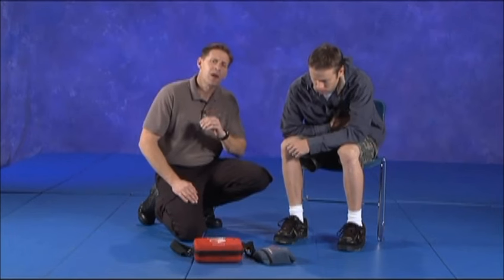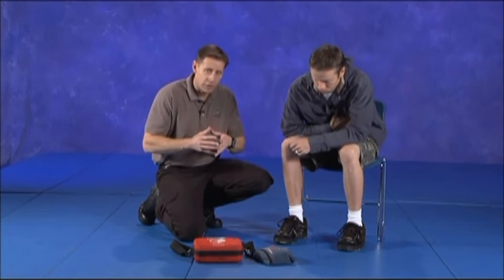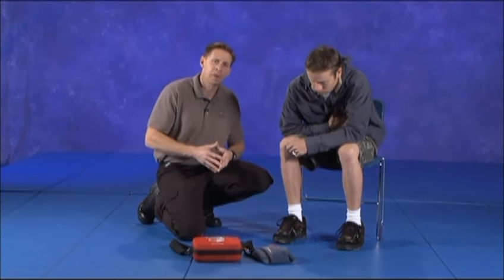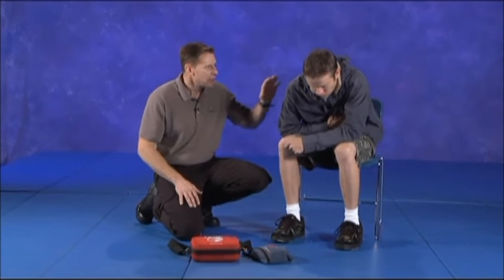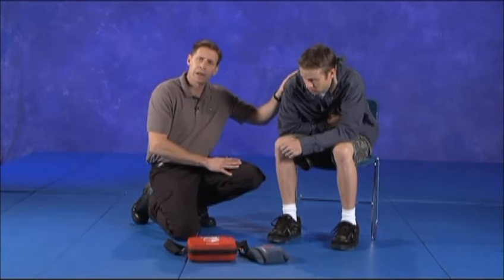Typically people that have what's called angina, that is, they have a buildup of cholesterol in their coronary arteries, and they take a medication called nitroglycerin. Nitroglycerin will dilate the vessels and help them breathe and feel better. So I want to ask Chad if he's on any medication. Are you on any medication for this? Nope, he's not on any medication.